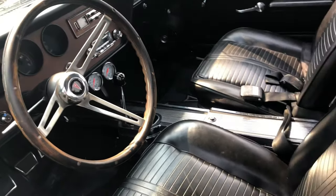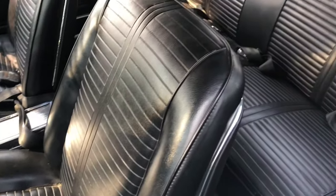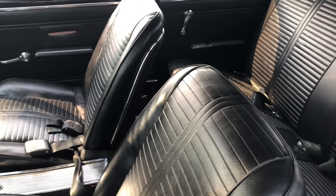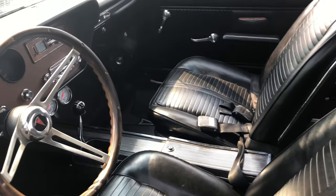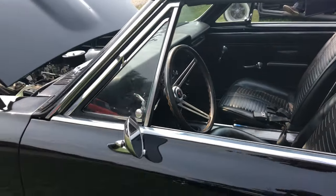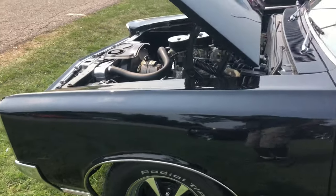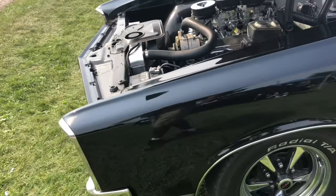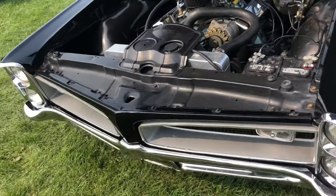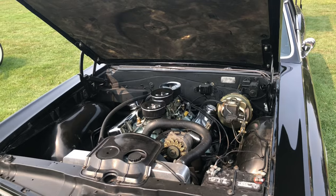I mean, this is a nice car. You can't beat this thing. It was that Pontiac Outlaw style GTO. These things were bad to the bone, man. You couldn't beat these things. You could try. Yeah, you can always try. Oh man, this is nice.